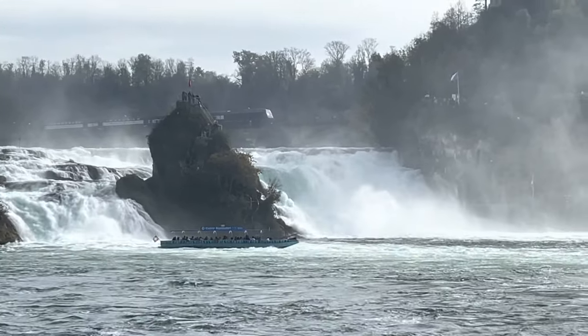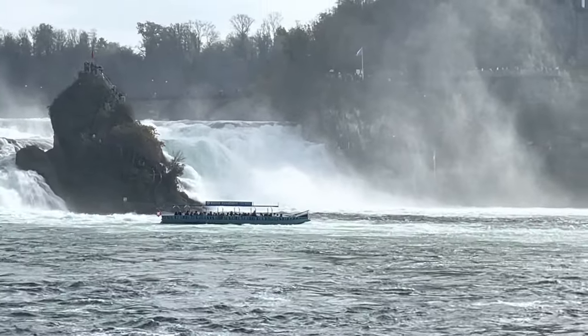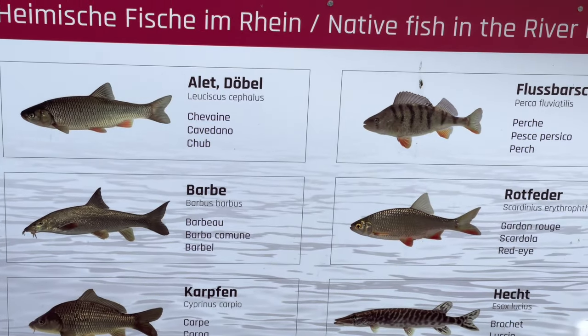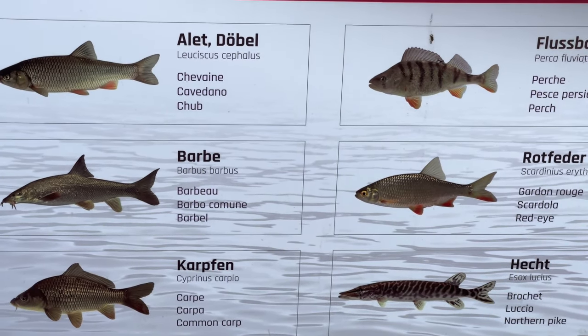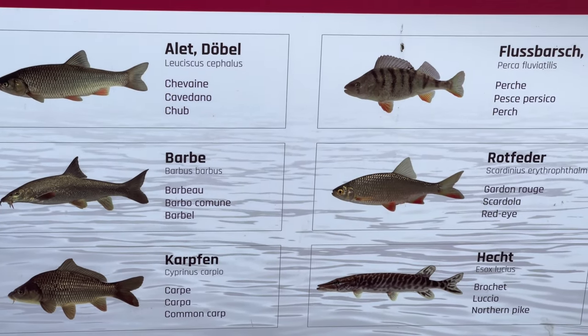Now it's leaving back, so it's very quick. A 15 minute boat ride. These kinds of fish were in the town. Birch is Ahlen, northern pike is Hauke.